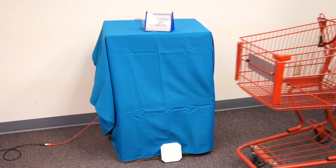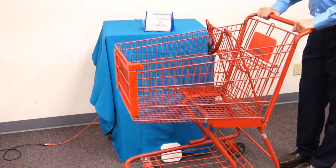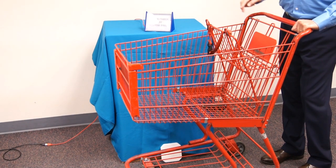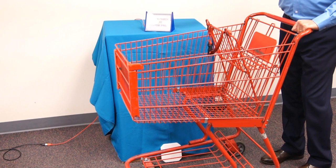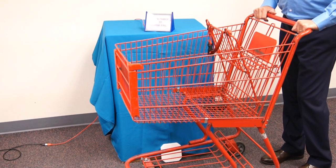All right, our first demonstration is an empty basket with nothing on the bottom of the shelf. So at this point, the RFID reader has detected a cart. The sensor on the cart has been activated and is taking measurements down to the bottom shelf. And in this case, there's nothing on the bottom shelf, so we're getting no indication on our notification at the checkout stand.